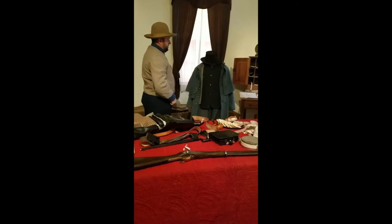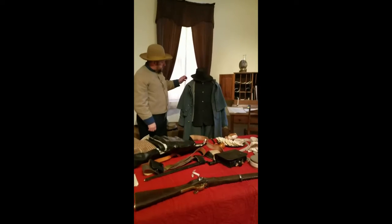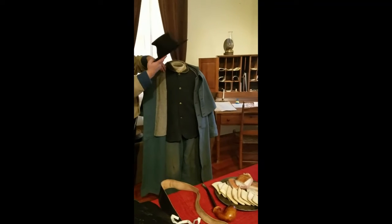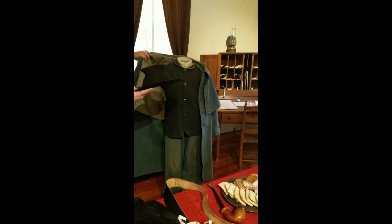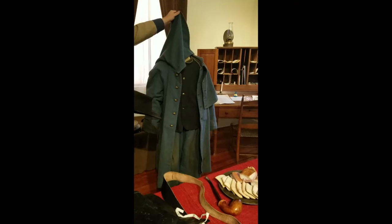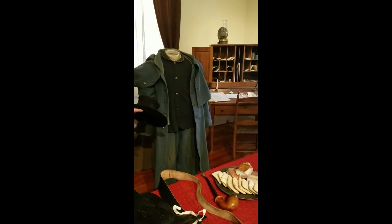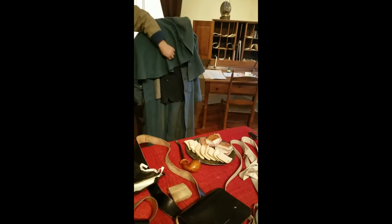And over here is my trusty companion. We're going to name him Isaac, from Ohio. And this is what the Army of the Cumberland would have been wearing at the time of Chickamauga. This overcoat is a winter overcoat. They would have still been in storage at the time, but I wanted you guys to see what a Union winter overcoat looked like. And it's got a cape on it to keep your shoulders warm, or you can turn it into somewhat of a hood.